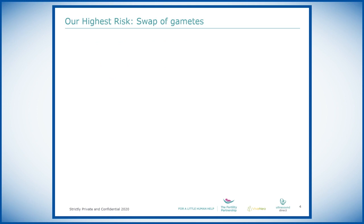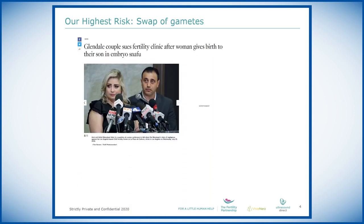Let's start with our highest risk, the swap of gametes. We think that can't occur, but it still does. It's really, really rare, but there are cases where it happened. There's one from last year. It happened in a clinic in Los Angeles.